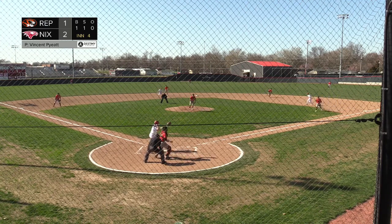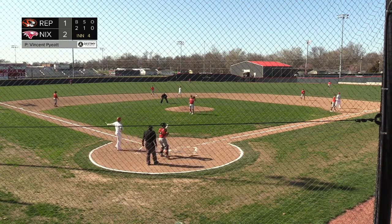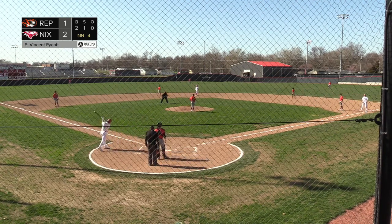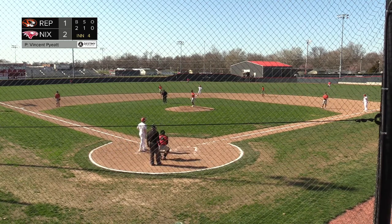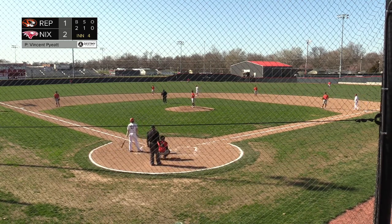Here's the pitch from Pyatt. Another square around a bunt, another high pitch, and it's 2-1. And there is somebody in the bullpen warming up for the Tigers. I can't make out a number.